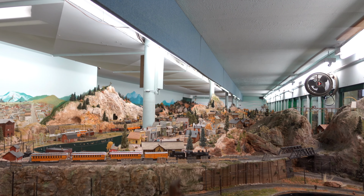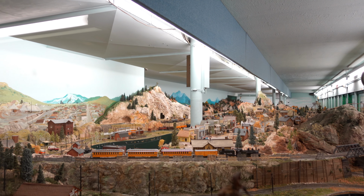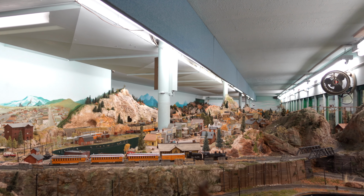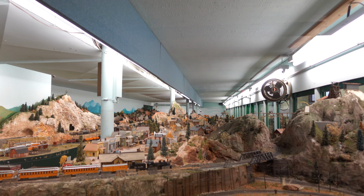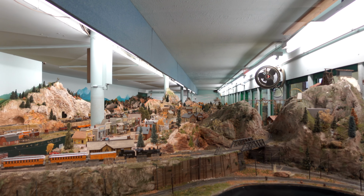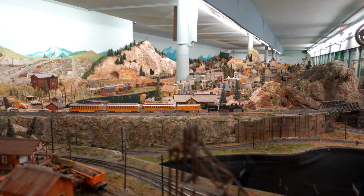This is the Denver HO Model Railroad Club. Man, there's a ton of hours of work that has been put into this. It's 1/87th scale size. It's like 650 feet of narrow gauge in here. Narrow gauge track is 24 inches wide. Your standard gauge was 36 inches wide. But this is just a total labor of love.